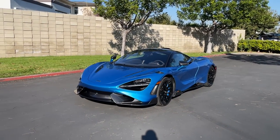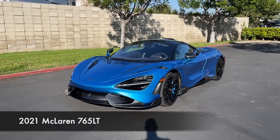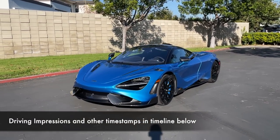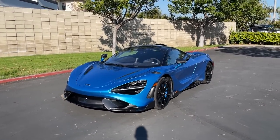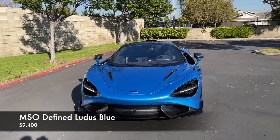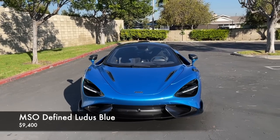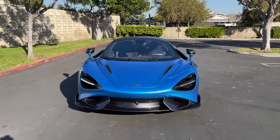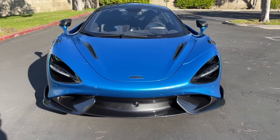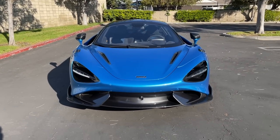And there it is, the McLaren 765 Long Tail. Long Shadow. Long Tail. Yeah, try to keep your long shadow off the long tail, Miles. This one is painted Ludus Blue. It is an MSO-defined, McLaren Specialty Operations-defined color, meaning it does cost extra, like $9,000 and some change. But it is spectacular, especially in that sunlight. Thank you, sun. At least I think so.